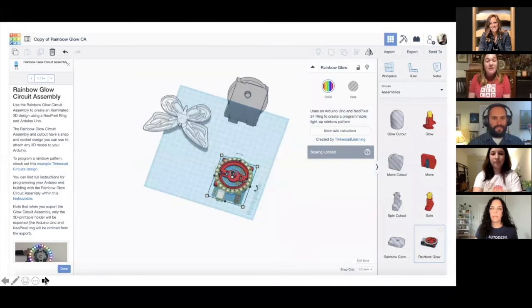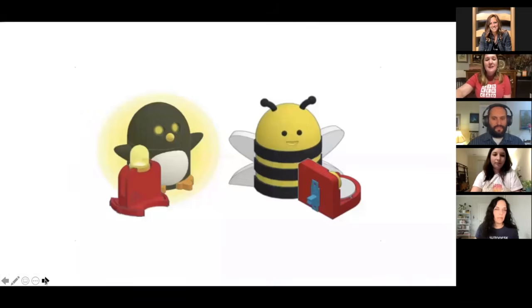Have no fear if you're intimidated about learning circuits or learning electronics. Within Tinkercad, this is actually within the 3D editor itself, there are so many resources. Within the 3D editor, there are assemblies, and if you click on them, it shows you the NeoPixel assembly and how you can use it, and it links to an Instructable. So there's tons of resources, and Panion is going to go more deeply into that.